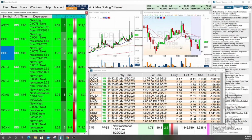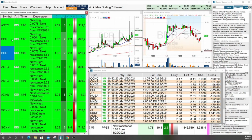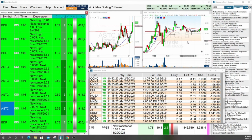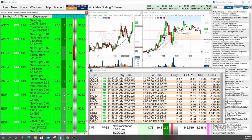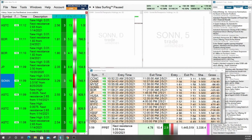Here, BDR, I think, came late, and there was no real momentum, nothing interesting to jump in. ASTC now continued to give you signals, but again, as we said, maybe this was at a later stage. If you watch the previous recaps, I think you will know what I'm talking about here. CSTC continued to give the signals, and then SONN still gave you from 3.29 to 3.5.